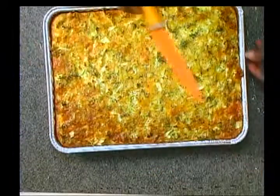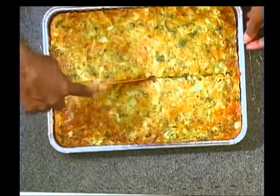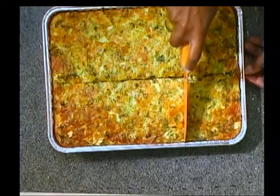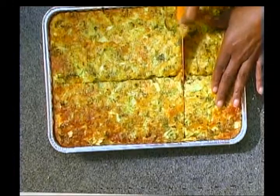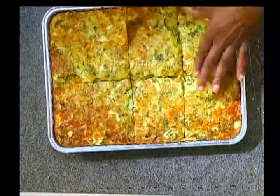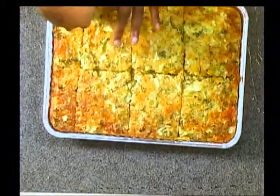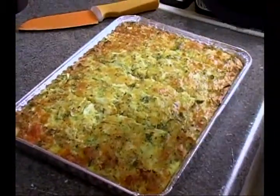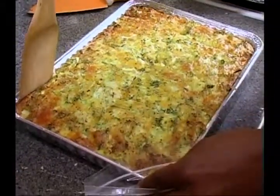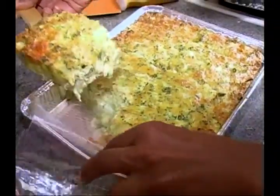Now I cut it straight down the middle, and this makes 6 egg cakes. Now if you want to, I've even sometimes cooked these inside of muffin pans. I'm gonna have a little left over here. I'm just going to lift them up and put them inside a container. And these last for about a week.